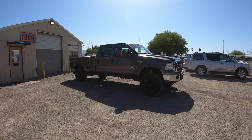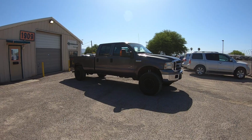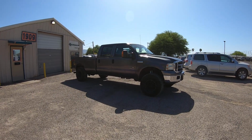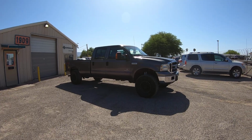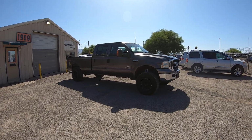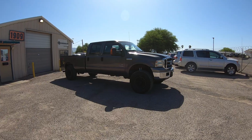We're selling this truck as a 2006 Ford F250 crew cab long bed. It's a Lariat, which is leather. It's the FX4 off-road suspension package, although that's been quite a bit upgraded. I'll talk about that in a minute. It has very low miles, 96,240 miles.